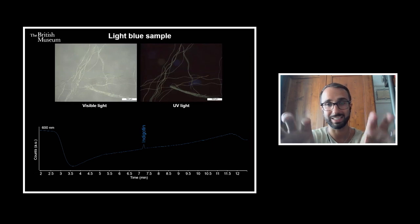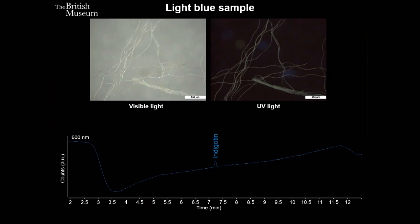So here you can see the same small sample under a microscope. You can see how little the fibers are and just a few of them. But this little amount of sample was enough to obtain information by using another technique, which is called high pressure liquid chromatography. And the little graph that you see at the bottom is what we call a chromatogram.